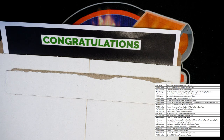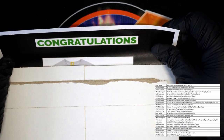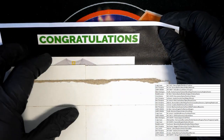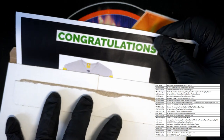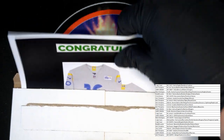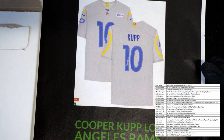Congratulations. What do we have here? It almost looks like a jersey, doesn't it? What do we have? It is a jersey. Oh my, it's a Rams jersey.